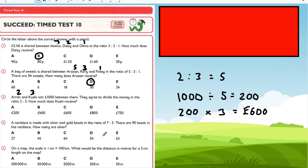And sometimes it's worth checking as well, because if you know how many parts the other person receives, that should make the total that you started with. So in this instance, Aaron, of course, has £400. Cushy's got 600. If you add them together, you get the £1,000 that you started with. Then we're going to move on to number 4.